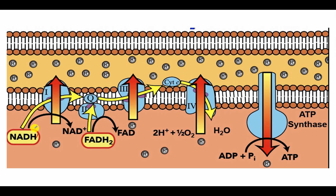You can see these high energy electron molecules, NADH and FADH2, that were generated through the Krebs cycle. They get oxidized, so they lose electrons, and by the process of losing electrons they generate energy, and that energy is used to pump these protons to create a strong electrochemical gradient, which can then be utilized by this pump called F-type ATP synthase to generate ATP.